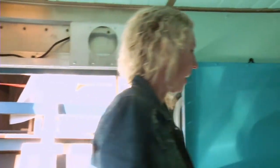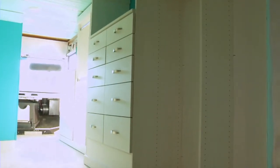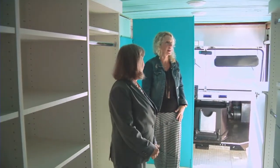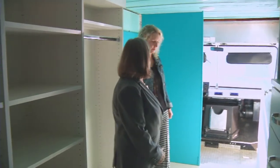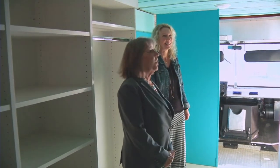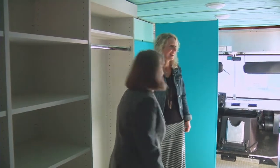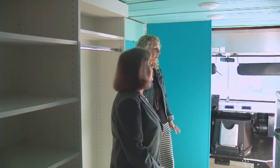Oh my gosh. Are you serious? It looks so amazing. It's better than what I dreamed. It's better than what we put on paper. It's awesome, isn't it? I'm so excited. Yes, I can't wait to hang clothes in here. Would you shop here? I would definitely shop here. That's what's important. We were so excited today when we saw it finished. It looks awesome. It really does.